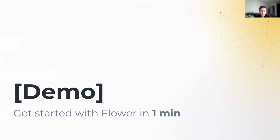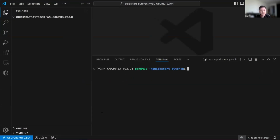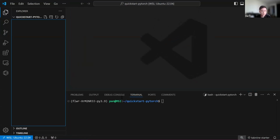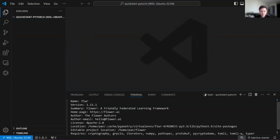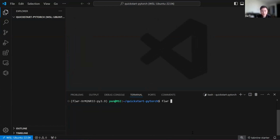I won't go into the code details, but I just want to show a quick demo about getting started with Flower within a single minute. So let's go to the code. Here I opened an empty VS Code, and I've already installed Flower, so I won't install it again. This is the latest Flower version. To get started with Flower, what you need to do is just run flwr new, and then provide the app name. For this one, I can call it My Flower Project. And put my name here.